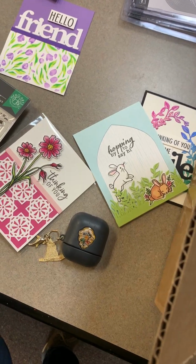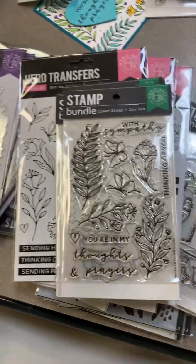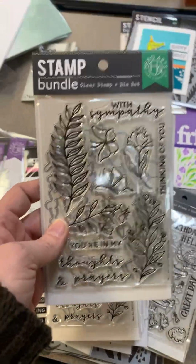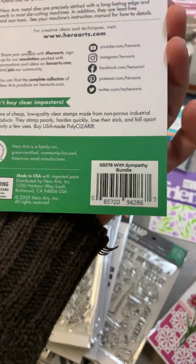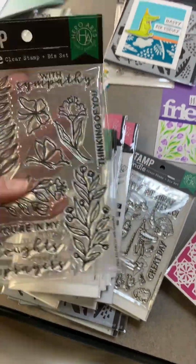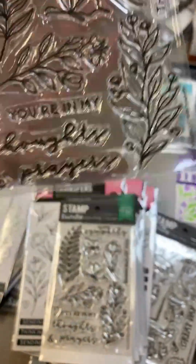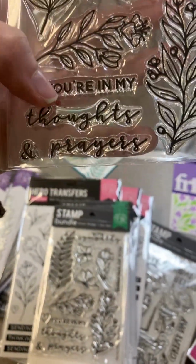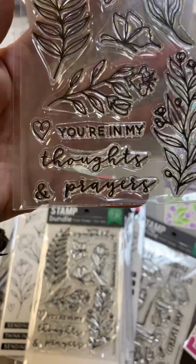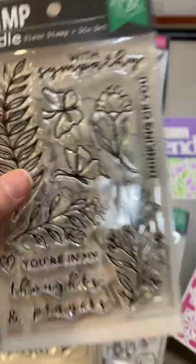So I totally get that. All right, next up, another good one here. This one again is a stamp and die combo, and it is the With Sympathy bundle. So then we've got a With Sympathy. We've got some great florals. Thinking of you. You're in my thoughts and prayers. And all that great foliage that they've got on there too.